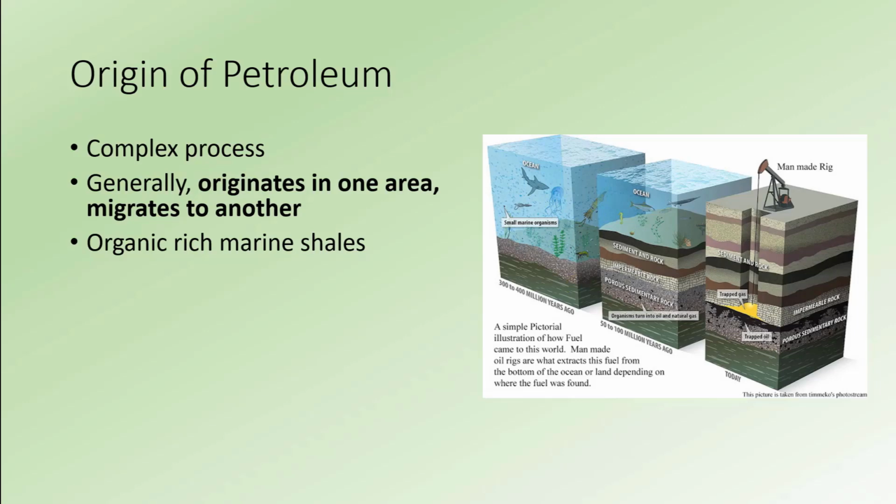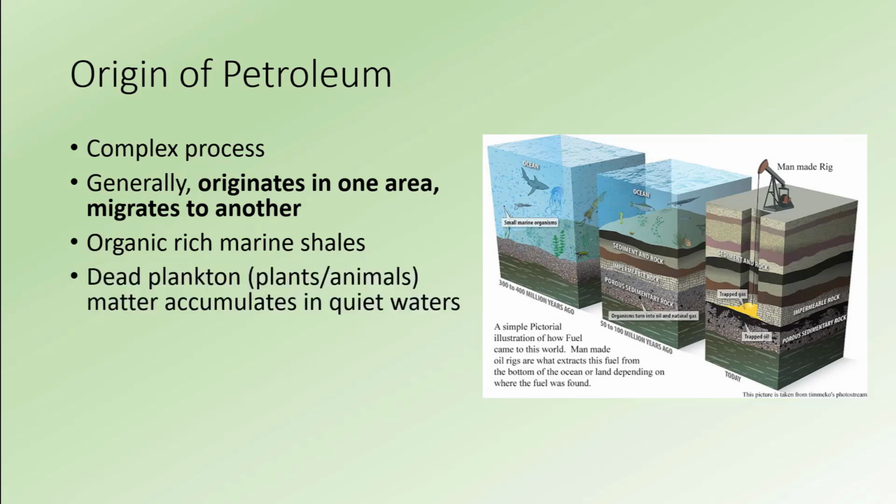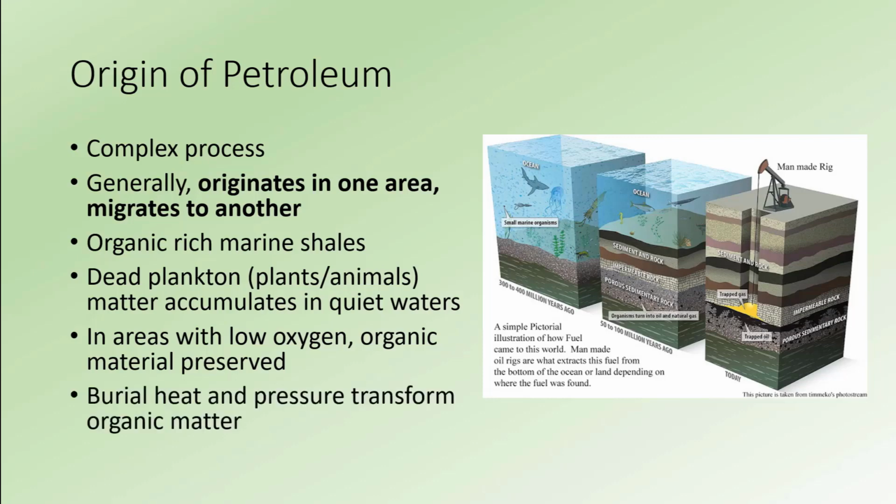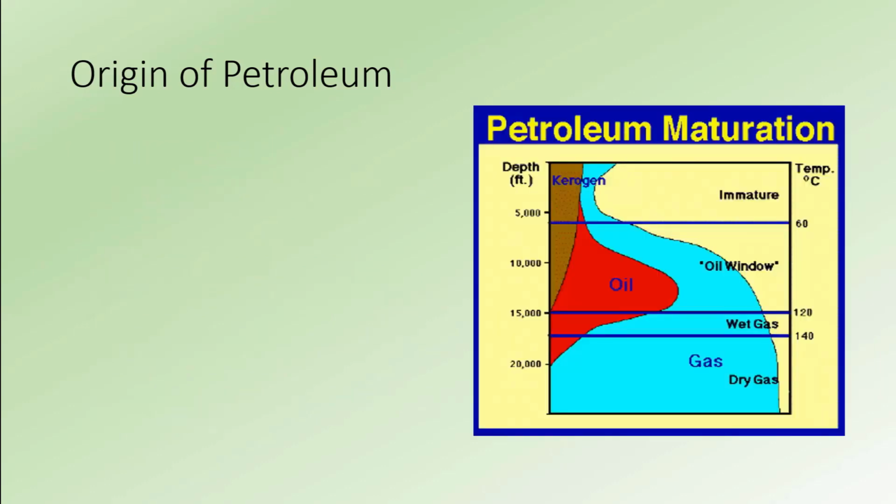This transforms the mud into a shale, right? As it gets buried, the process of lithification occurs, right? Again, same as coal, we're talking about this matter accumulating in areas with low oxygen. So this organic matter, rather than being decomposed, is preserved. And then burial, heat and pressure then transform this organic matter. It doesn't start off in the shale as oil or natural gas. It starts off as an organic matter known as kerogen, and it takes depth and heat in order to transform that kerogen into either oil or natural gas.